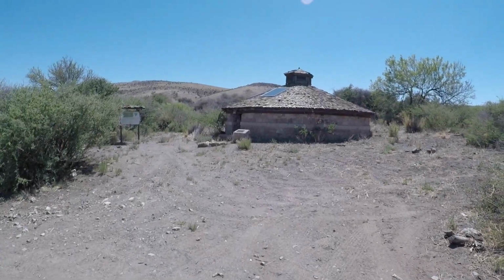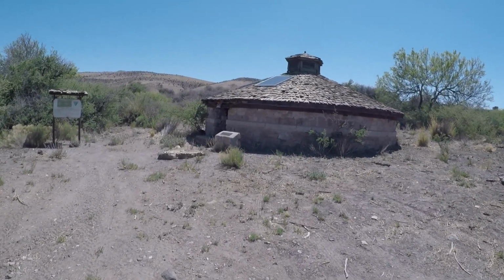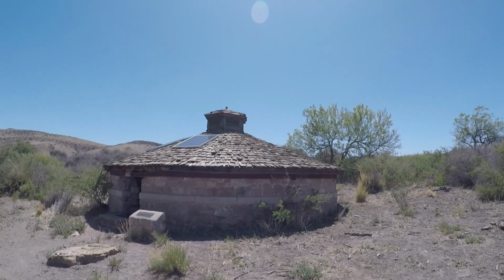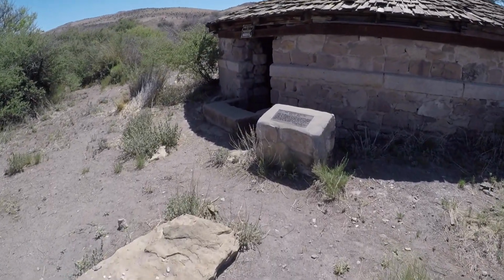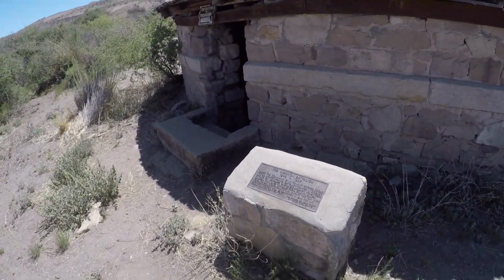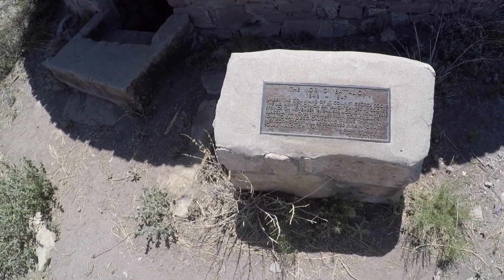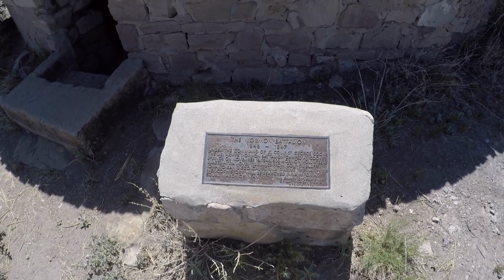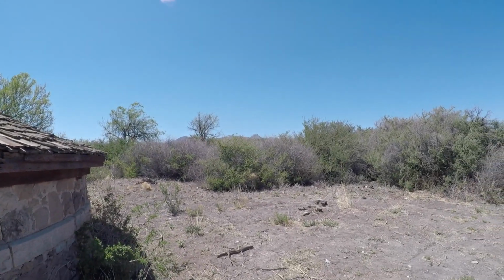Cook Spring, all modernized with the solar panels up there. The Mormon Battalion, 1845 to 1846 to 1847, under the command of Lieutenant Colonel George Cook, and thus we have Cook's Peak over there.